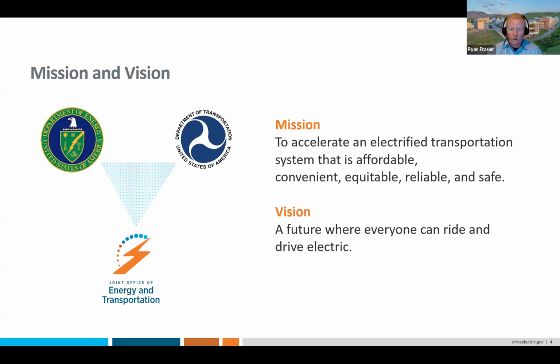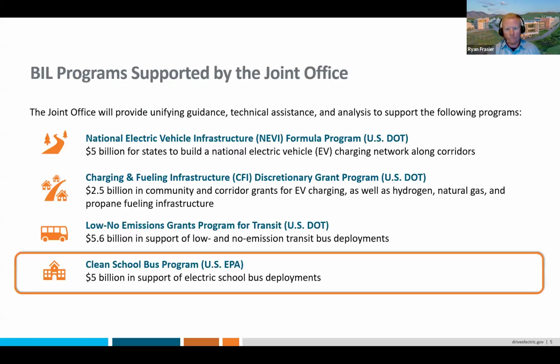The Joint Office's mission is to accelerate an electrified transportation system that is affordable, convenient, equitable, reliable, and safe. Our vision is a future where everyone can ride and drive electric. The Joint Office supports several programs that were established in the Bipartisan Infrastructure Law, and that includes the Clean School Bus Program, which distributes $5 billion in support of electric school bus deployments.